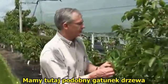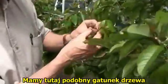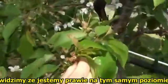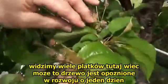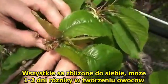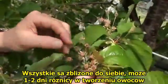So here we're at what should be a similar variety. We can see we're pretty much at the same stage. You can still see a lot of petals here, so maybe this tree's maybe 1 day later than outside, but all in all it's very close. 1 to 2 days difference at the most in terms of fruit development under the cover.